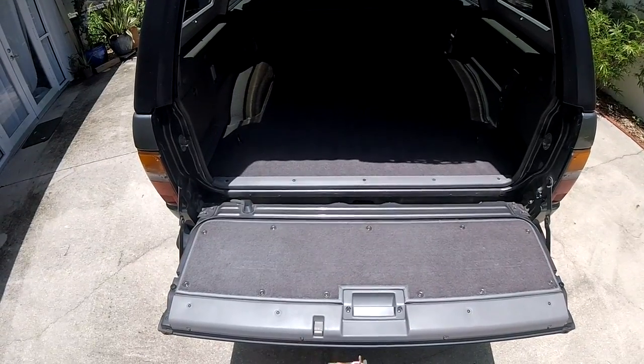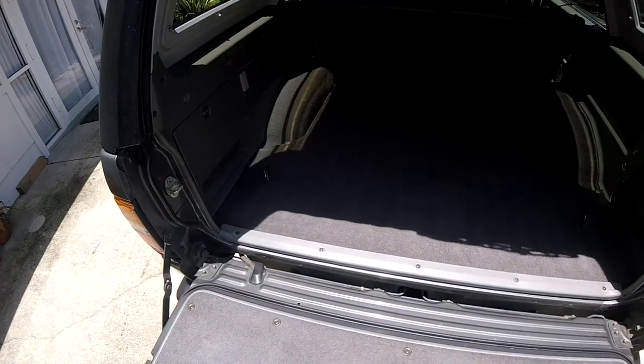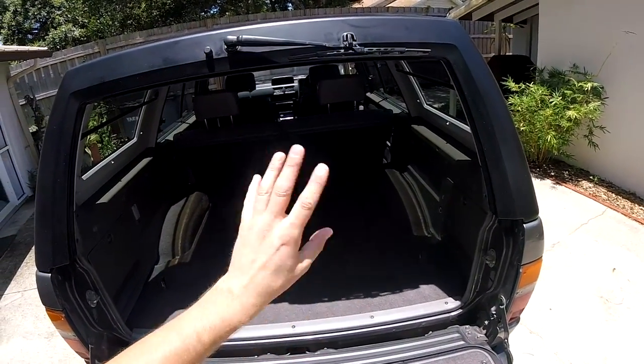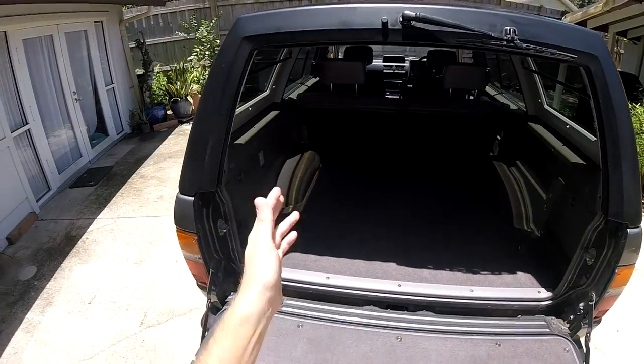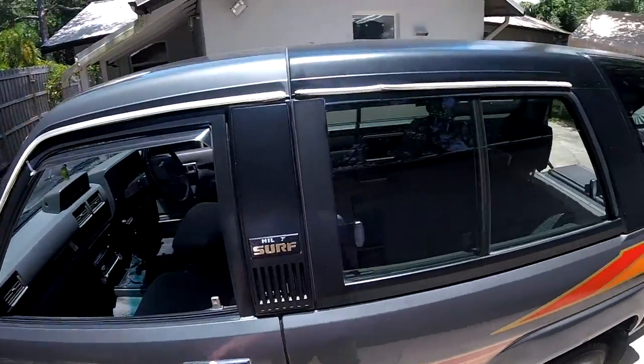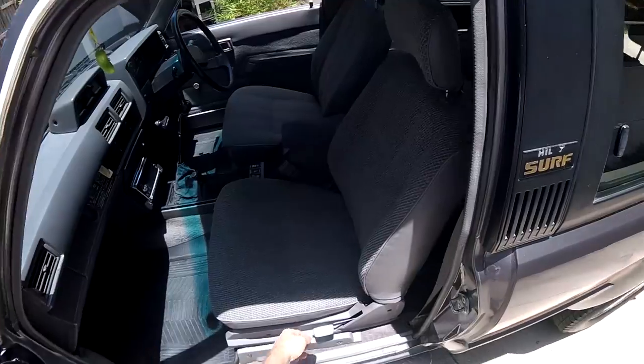Sorry about that. Anyway, like I said, the window being down with the topper on isn't very pleasant, and it just pours in diesel exhaust. So I wouldn't advise that. The rear seats do fold down.